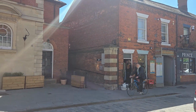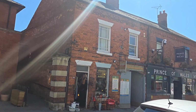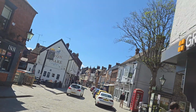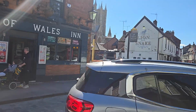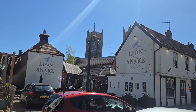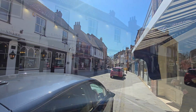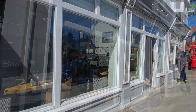There's quite a lot of historical buildings. Prince of Wales Inn, quite a nice old pub, and lots of little antique shops. And of course, Greggs. We go around, there's the cathedral in the background, behind the lion and snake. There's a nice bakery on the right hand side, Curtis, in Bailgate, next to a fish and chip shop.